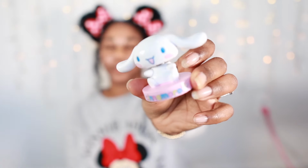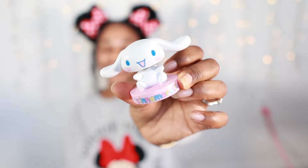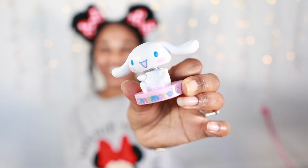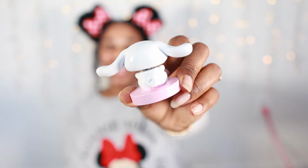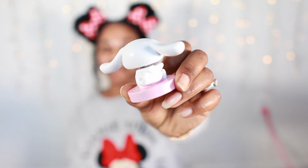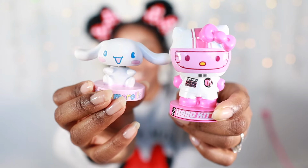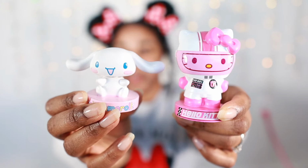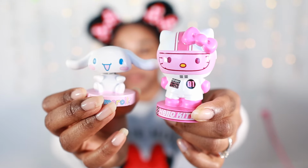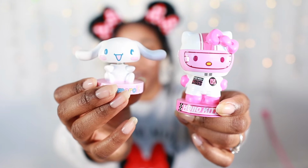Oh my gosh, kittens, the pink, yellow, and blue, and Cinna's cute, happy self. Look, oh my gosh, he's so, so cute. And then here is the back with his curly little tail. I hope you guys can see. Oh my gosh, he's so cute. And then kittens, here is how these look side by side. Oh my gosh, these are gonna be such a cute addition to my car accessories. Like, these are so adorable.